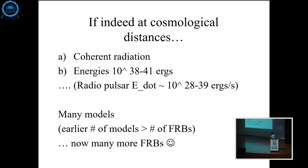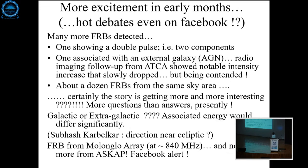There was a stage when there were more models than the number of FRBs. Fortunately, we now have a large number of FRBs. So this was something I found very interesting. There were hot debates on Facebook in those days, and lots of things were getting thrashed out.